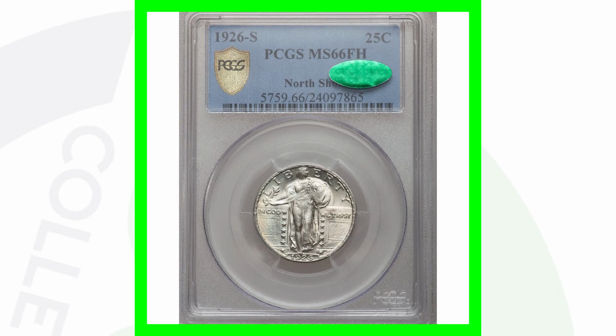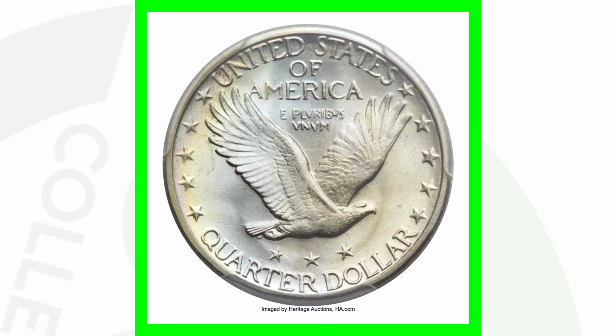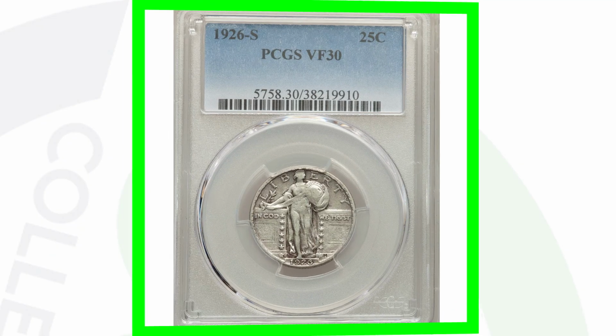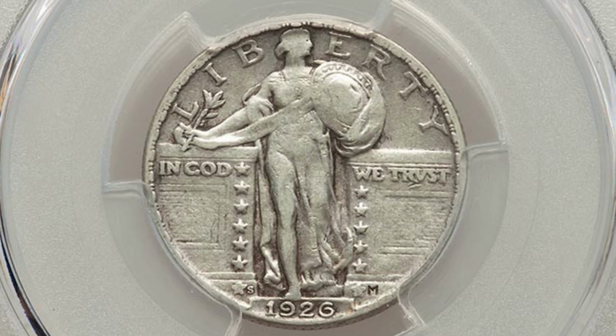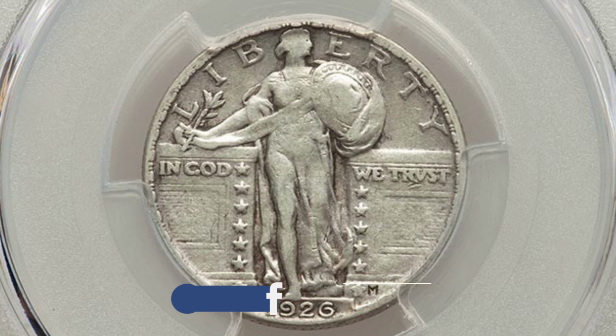Here's an example of a high graded version of the 1926 S mint mark, graded by PCGS at a mint state 66 with the full head. This coin sold for over $37,000. Again, we'll see that S mint mark there on the obverse of the coin. Incredible to have a coin like this in this condition. If we compare it to a 1926 S at a much lower grade, a VF30 by PCGS, this coin only sold for around $60 at auction. So big difference there in values based on the conditions of the coins, or the grade of the coins, I should say.